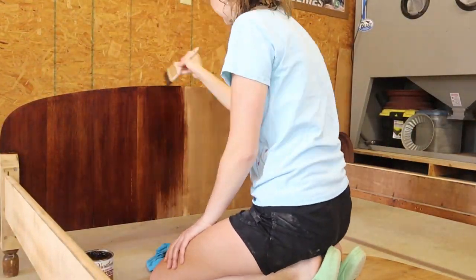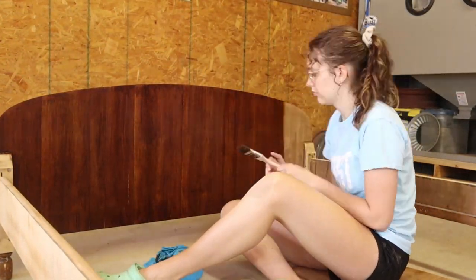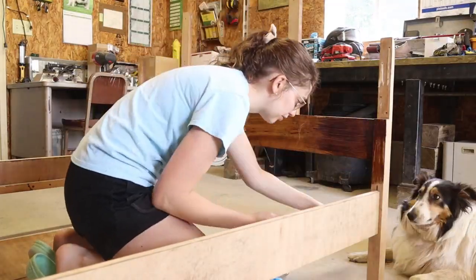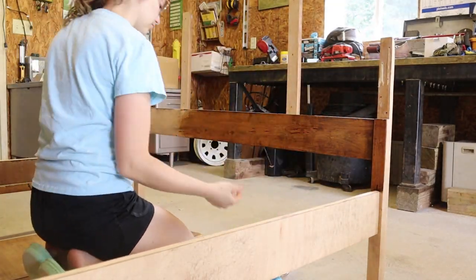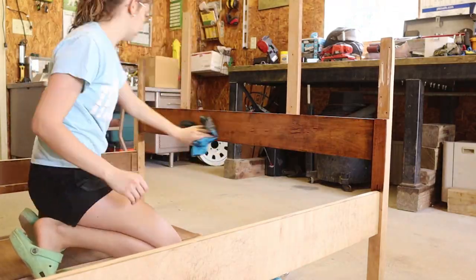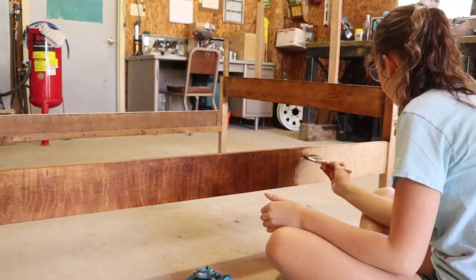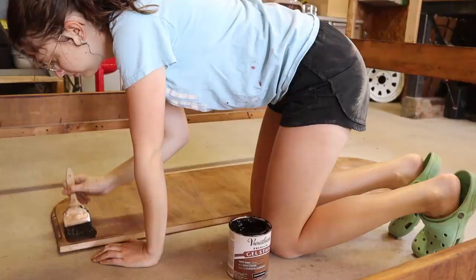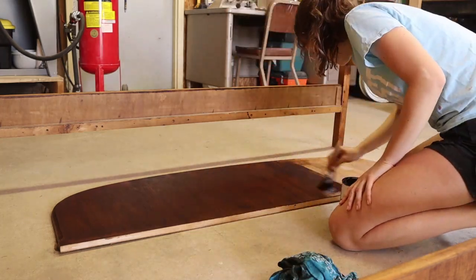Of course I did learn quite a few things doing this process. First of all, I'd recommend that you wear old clothes and gloves, just because this is advertised to literally stain everything, and I can definitely confirm that it does stain your hands very easily. It's also a very sticky product, so having gloves is a lot more comfortable for that as well. And another great thing that I learned about this product is you don't necessarily have to seal it with anything.